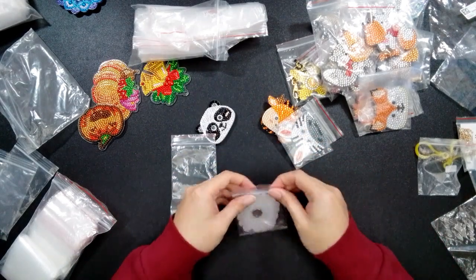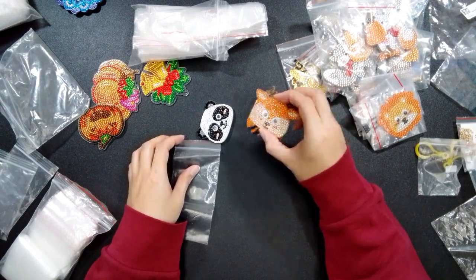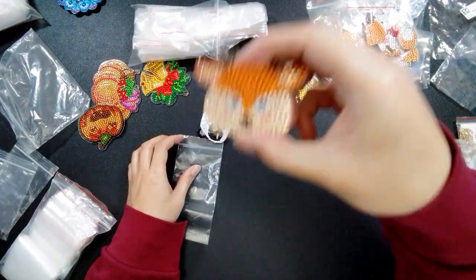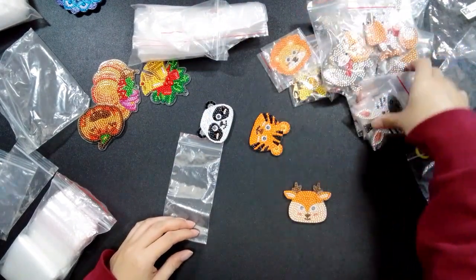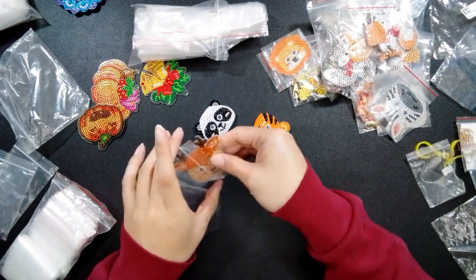These are the ones I made into magnets instead of pins. But it has the googly eyes. Okay, and not put them right next to each other so that they don't stick together.